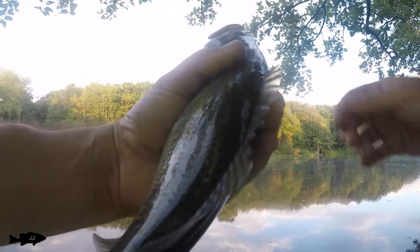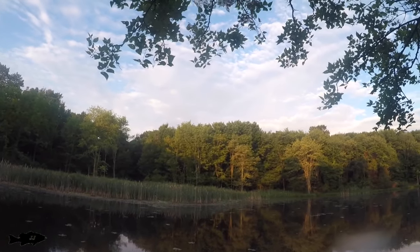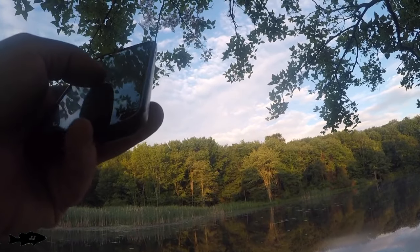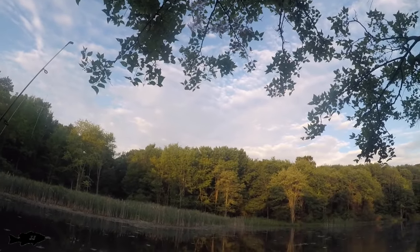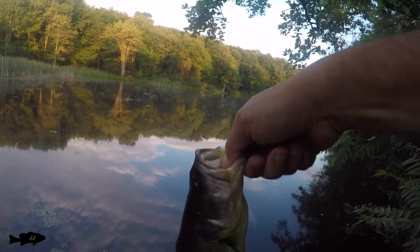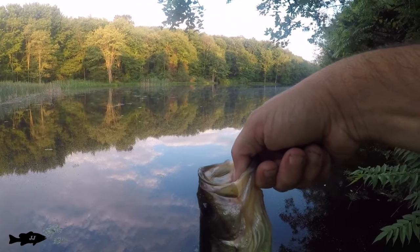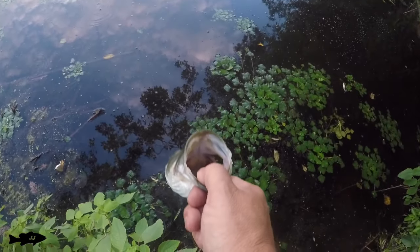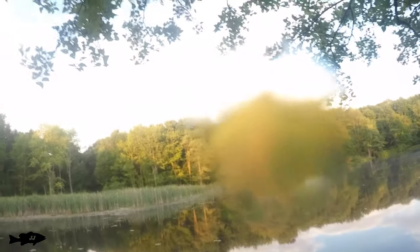Let me get a photo and I'll throw him back. Very aggressive strike, slammed it right in front of me. I love the early morning topwater bite in the summertime. There's nothing else like it. All right, buddy, let you go. He was aggressive. He's gonna be fun to catch when he's big. Show you guys the release. See you, bud. Yep, there he goes. See ya. All right.